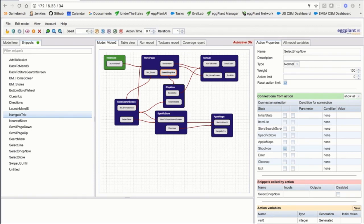So let's just briefly talk about what we've done here. We've created a model, including some of the states and the actions. We've then gone ahead and linked the model using snippets to the Eggplant Functional code. We've then added in the variables for the model, and we've talked about how we can adjust the weighting so that different actions can have different probabilities. So at this point, I think we're really at the point where we can go and run the model.